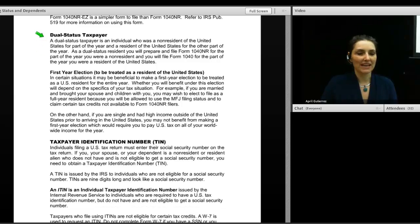Now we have something called a dual status taxpayer. I mentioned it a little bit earlier. A dual status taxpayer is an individual who was a non-resident of the United States for part of the year and a resident of the United States for the other part of the year. As a dual status resident, you will prepare and file Form 1040-NR for the part of the year you were a non-resident, and you will prepare Form 1040 for the part of the year that you were a resident of the United States.